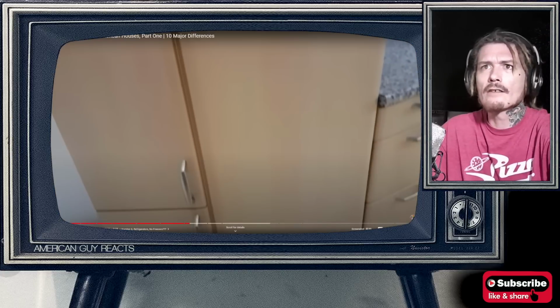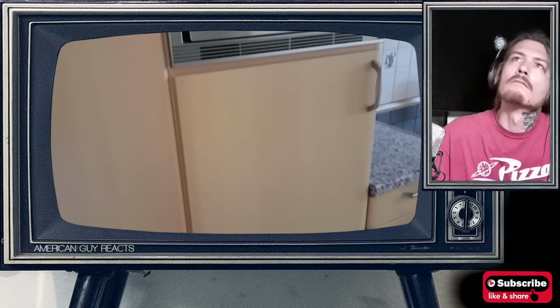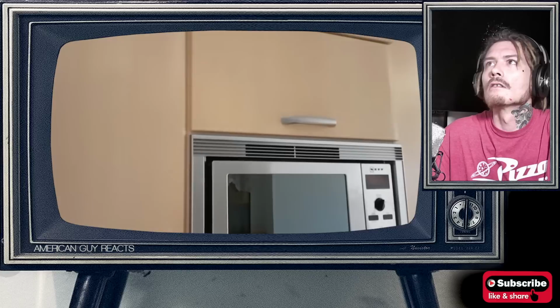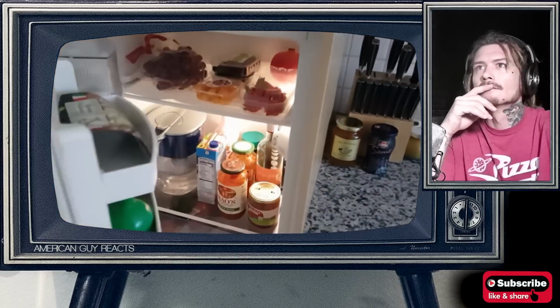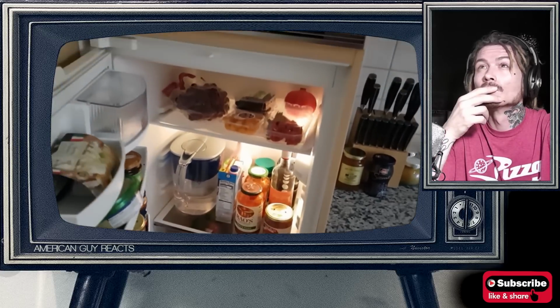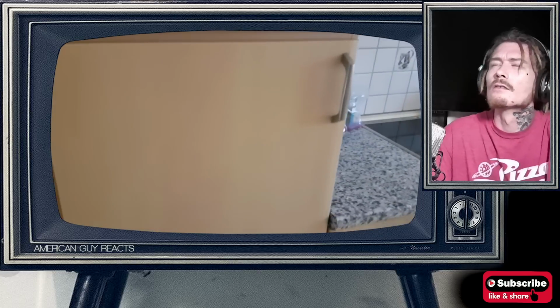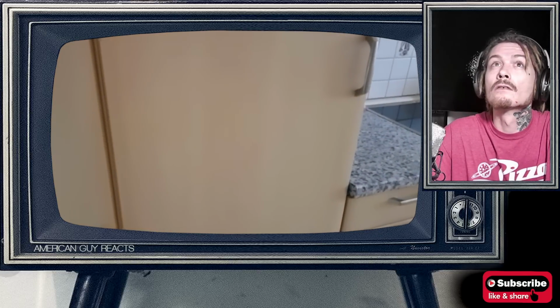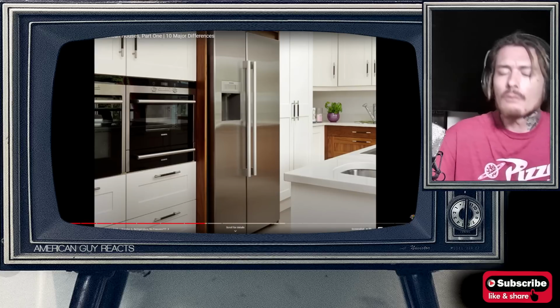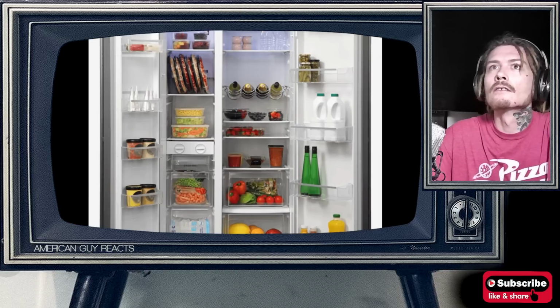The sixth difference between German houses and American houses is the refrigerators. In most German homes, your fridge won't actually look like a fridge, but will look like an ordinary cabinet. It does not have a freezer, which is something that I think is pretty standard. I've been in quite a few German homes and I have yet to see a freezer. Typically, all refrigerators within American houses will also be a freezer.